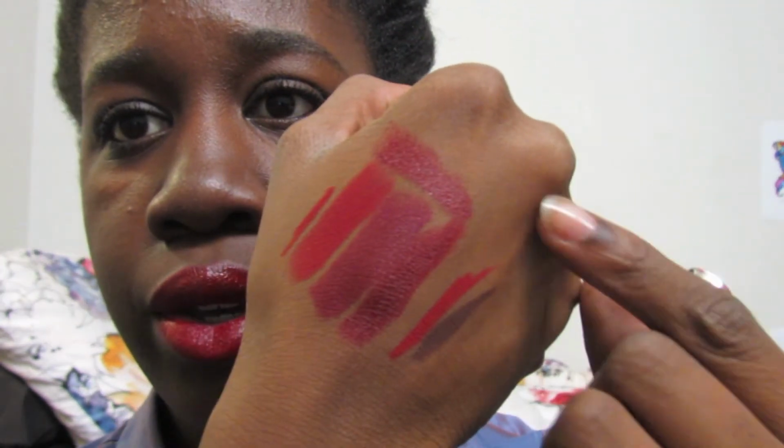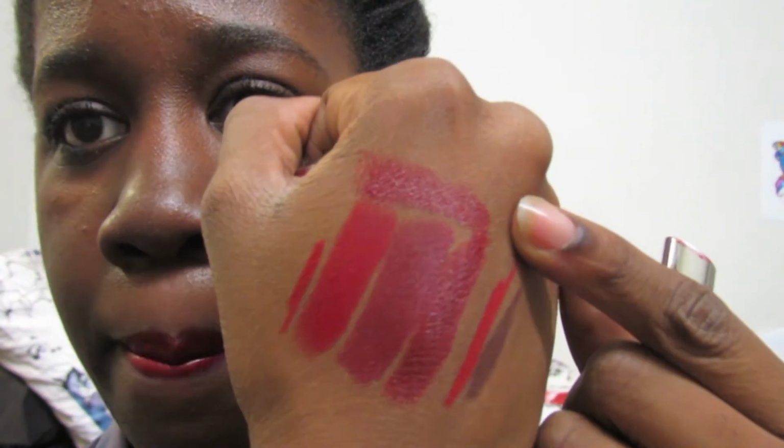Next, drugstore. Now we're going to the drugstore. And how could I not include my Revlon lip butter in Red Velvet? Now, I'm just going to swatch it across the top of these, because I think it also looks very similar, Just a Bite, but it's not as dark. So this is Red Velvet right across the top.